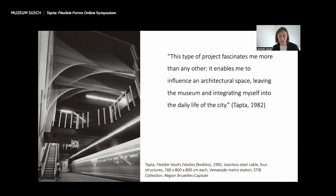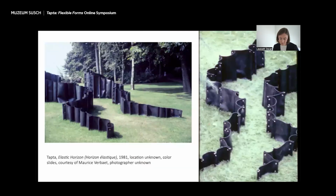Already with the 1970s rope environments, but certainly here with the tension series, Tapta clearly surpassed the modest scale of domestic craft. The same holds true for the large black sculptures she was making from 1981 onwards, further developing the concept of flexible sculpture, but with a different approach. She started using neoprene, a synthetic rubber primarily utilized in industrial applications such as conveyor belts.